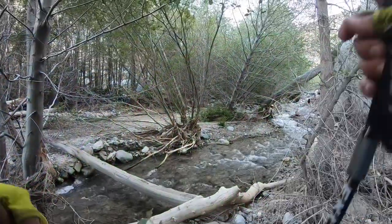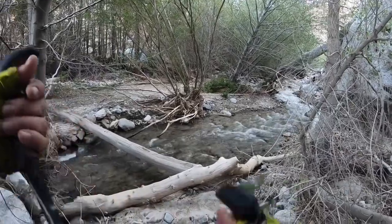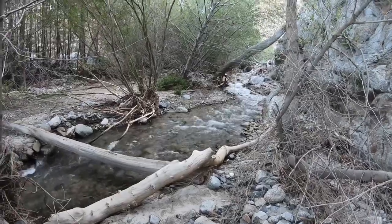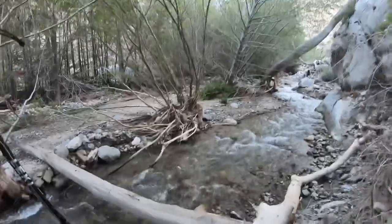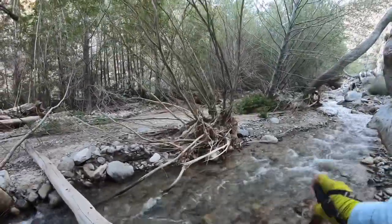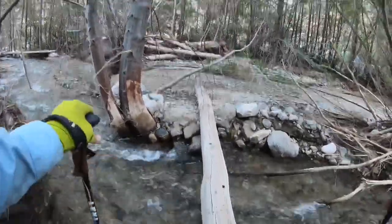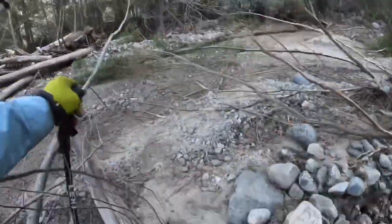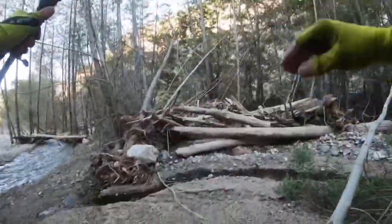Crossing Mission Creek here for about the third time today. Got a little wet the last time. You can see the creek is flowing pretty well, but there's this nice log here, so we're going to try and cross right there. Whoa. Okay. Not so bad. Now we got to find the trail again.